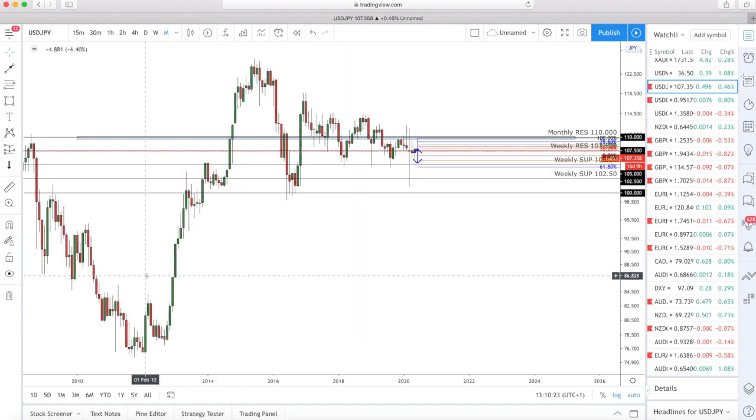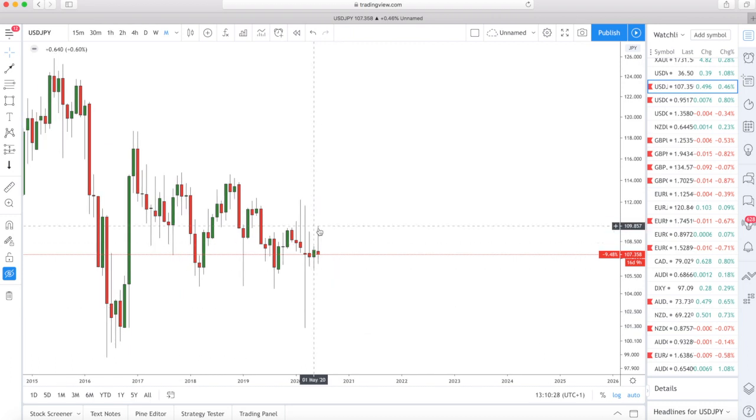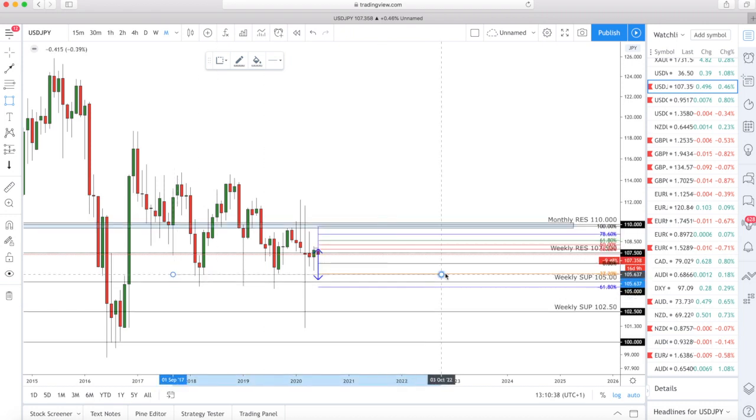Let's just look at the monthly time frame a second. You can see here, we've pushed up, now we're struggling, so I can see this coming down to at least this 105, 105.50 region, where these wicks are here. Just mark it out for you.